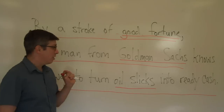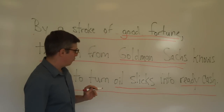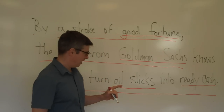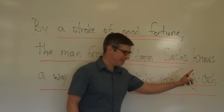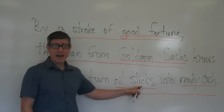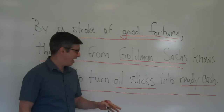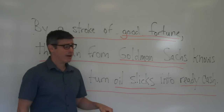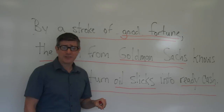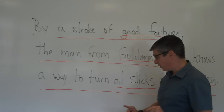That's a nominal phrase. And there's one more nominal phrase, and it is ready cash. And ready cash is functioning as the object of the preposition into, and the head of that nominal phrase is cash. I should say the head of this nominal phrase, oil slicks, is slicks. An oil slick is a kind of slick. It isn't a kind of oil. Oil slicks is an interesting thing. It's a compound noun. Oil is a noun, and slicks is a noun, but they're not on equal terms. Again, the oil is in a way modifying slicks. Okay, so that we have 1, 2, 3, 4, 5, 6. So there's 7 nominal phrases in this sentence.